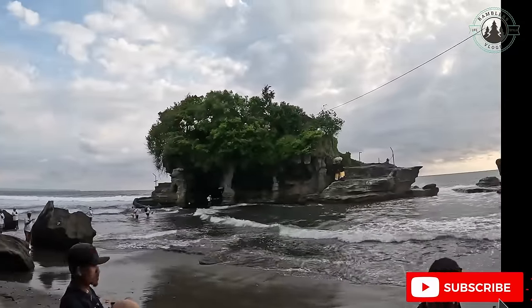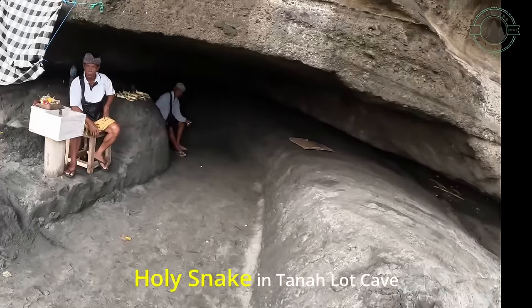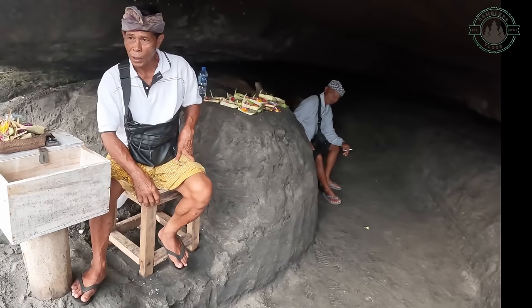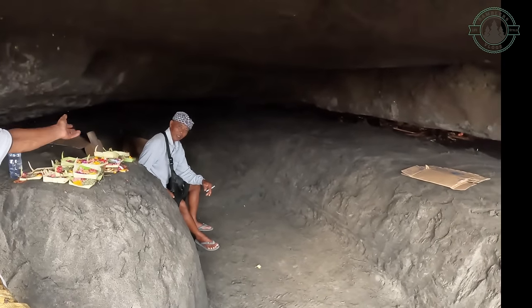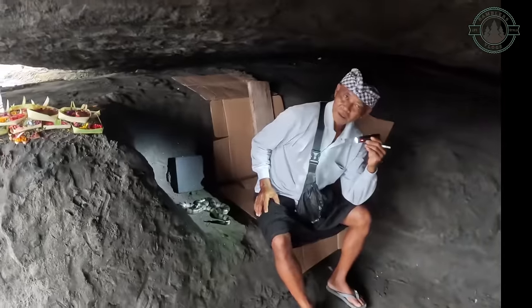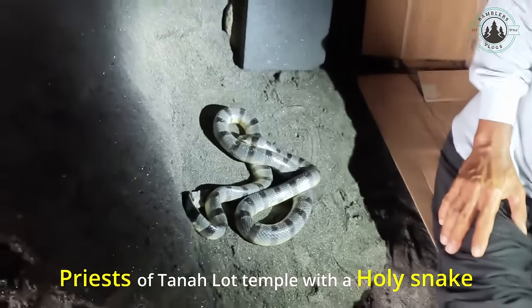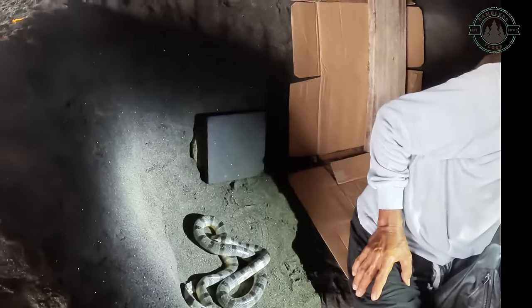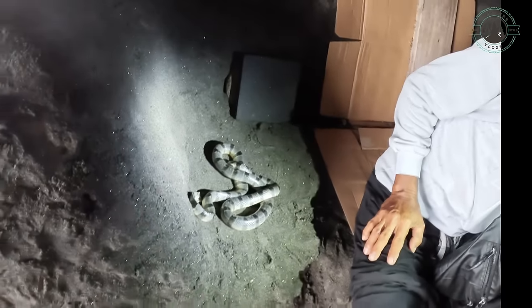People say there are holy snakes around the Tanah Lot temple guarding the shrine. I met one in a cave opposite the temple. Hello. It is there? Where is this? Looks like a viper, a baby viper, but a good bait, as a priest introduced the holy snake to me. Snake protects the temple.